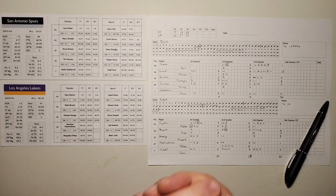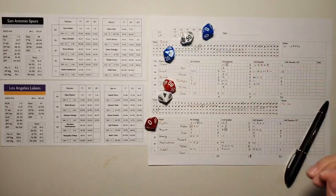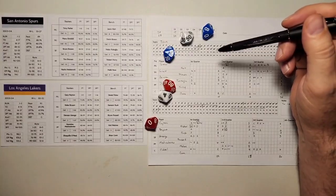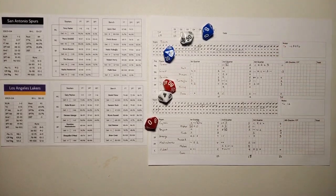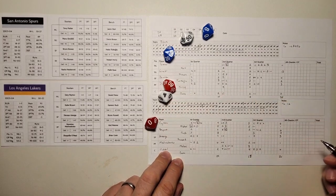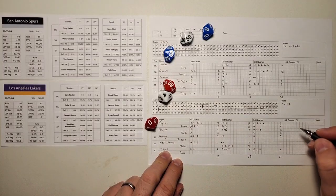Lakers with the ball first. They are going to have an 80. That's going to be a 2-pointer. 54 will be Shaq Fu down low, and that stretches the lead back up to 14.